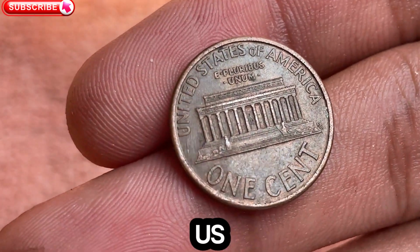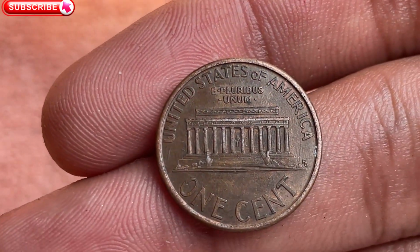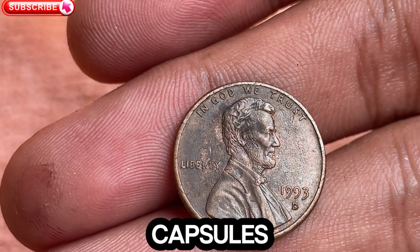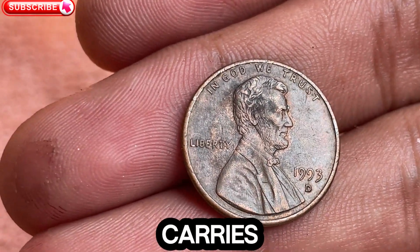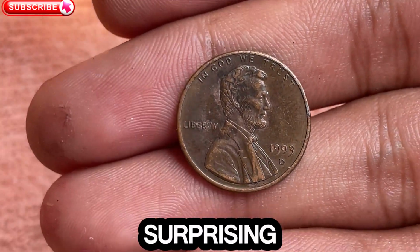Thank you for joining us on this deep dive into the 1993 D Liberty 1 cent coin. Remember, coins are not just currency, they are time capsules. Each one carries a story, a piece of American history, and sometimes, a surprising amount of money.